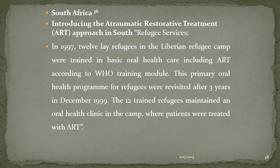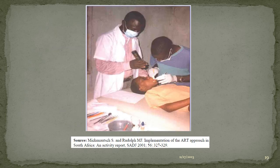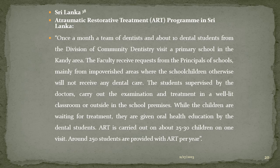As you can see in the pictures, in South Africa, 12 refugees in the Liberian refugee camp were trained in basic oral health care, including ART, according to the WHO training module. This primary oral health program for refugees was revisited after 3 years in December 1999. The 12 trained refugees maintained an oral health care clinic in the camp where patients were treated with ART. The same was done in Sri Lanka as well.